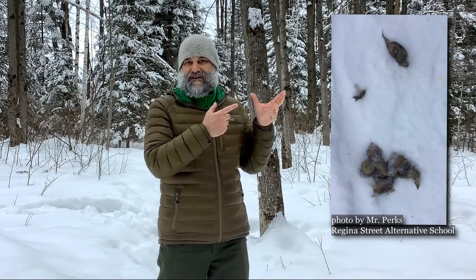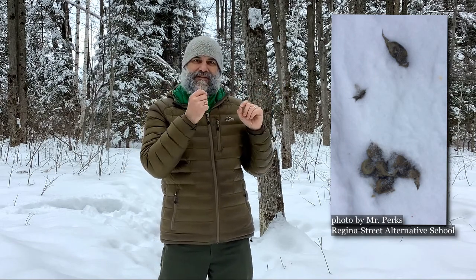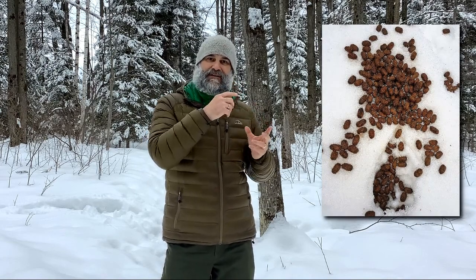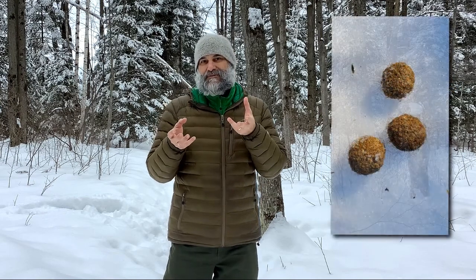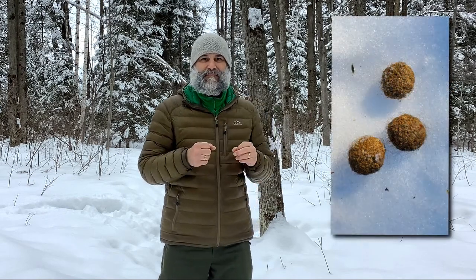Take a look at a fox or a coyote scat, right? You can see the ends are a little bit tapered right there, so it's a bit different. Or if we switch to an animal like a deer, it's little pellets, usually in a pile like this, or the snowshoe hare like we saw before, where you get those individual, drier, a little bit rounder pellets.